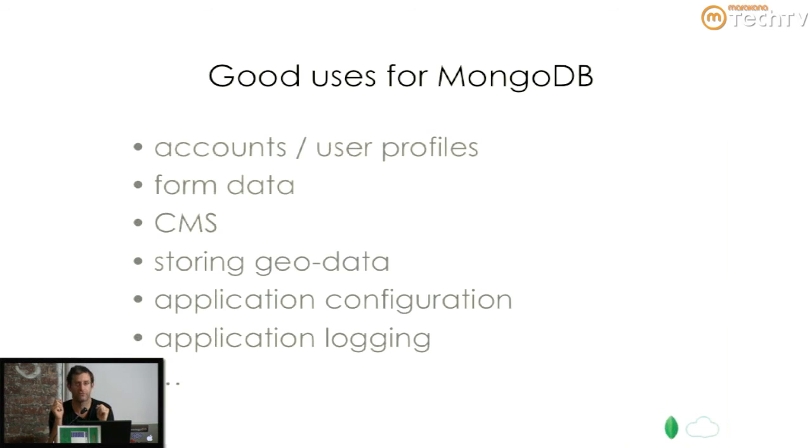Really good for user form data. So you have user forms. You just want to store that data back in a database. You might change the form often, so the flexible schema of MongoDB is really great because you can add fields, remove fields. It's not going to impact things.